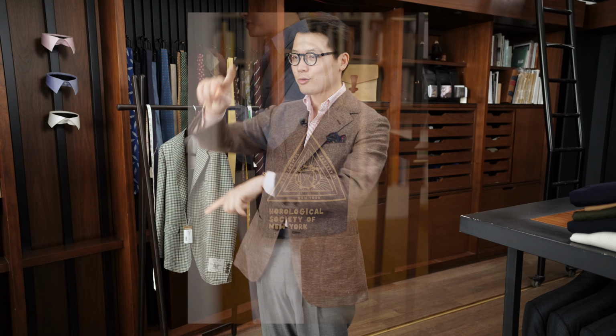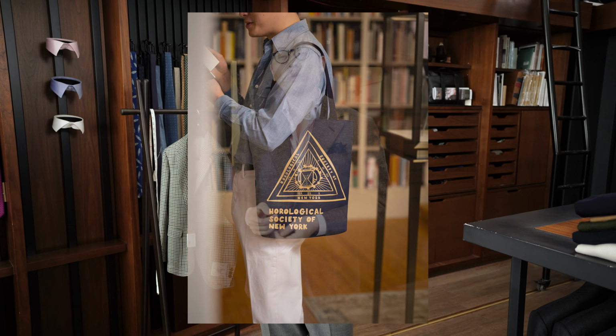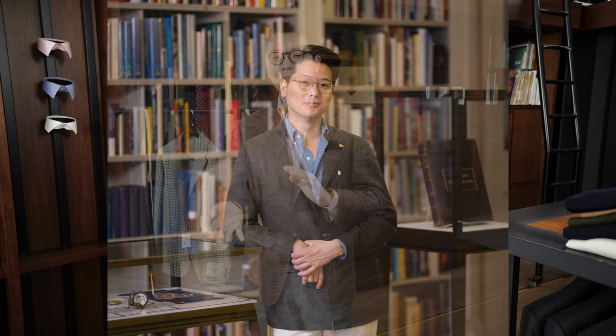So we made this awesome Horological Society tote bag, and I'm going to throw up an image here in editing. And we also made what we call the 44th Street jacket. The 44th Street jacket is the Armoury's City Hunter jacket, but we twisted the design a little bit, made a couple little changes to it, and that is an exclusive for the Horological Society of New York as well.